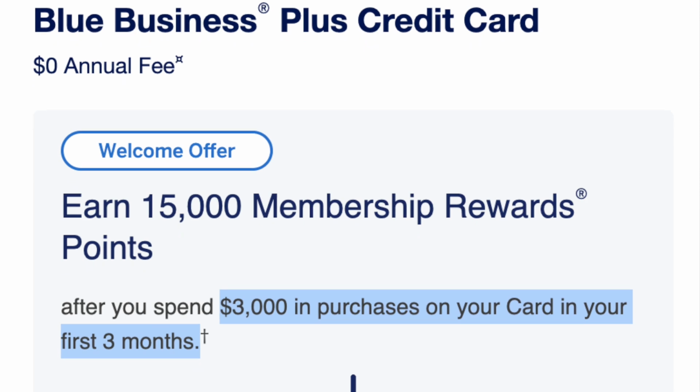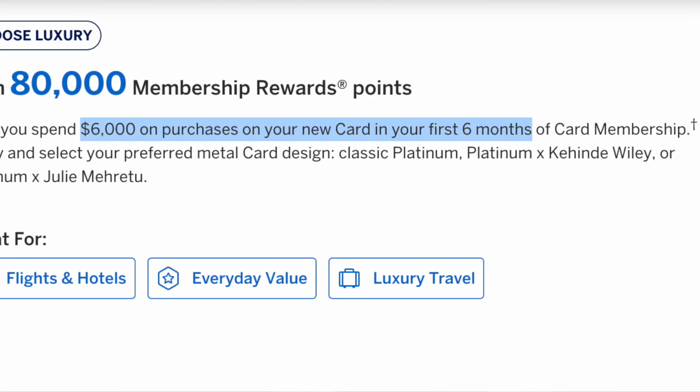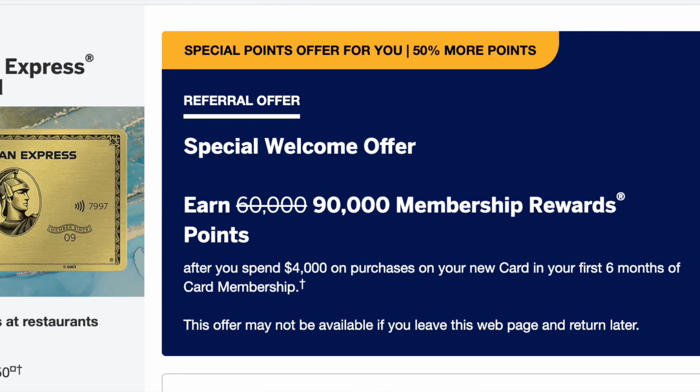And you almost always need to hit a minimum spend in a certain period of time in order to unlock that bonus. For example, you might see a card that says you have to spend $3,000 in the first 3 months in order to get the bonus points, or you might see $6,000 in the first 6 months. These are just examples, but if you want the current offers, I would recommend checking out that card on its specific page. Credit card companies, especially Amex, like to run limited time offers on certain cards in order to get new card members.